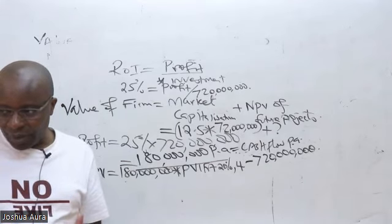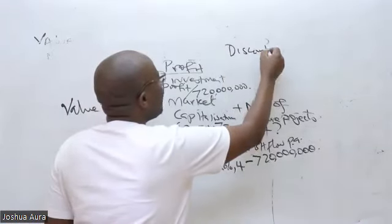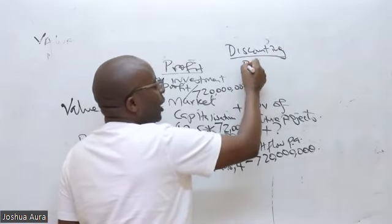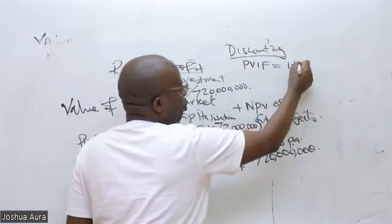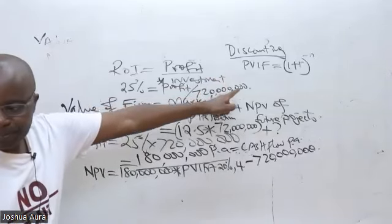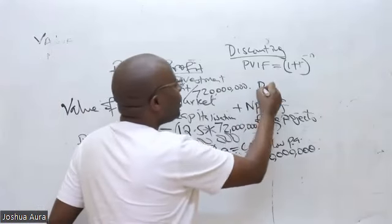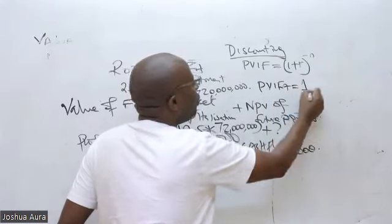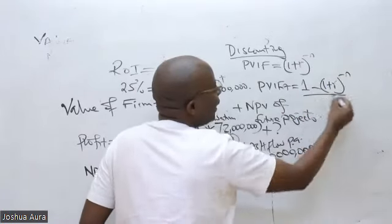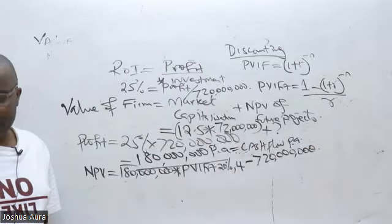Alternatively, remember how discounting looks like. We have discounting for lump sum, where PV is 1 plus R raised to negative n. And then we have discounting of annuities, where PV will be 1 minus 1 plus R raised to negative n, and then everything divided by R.